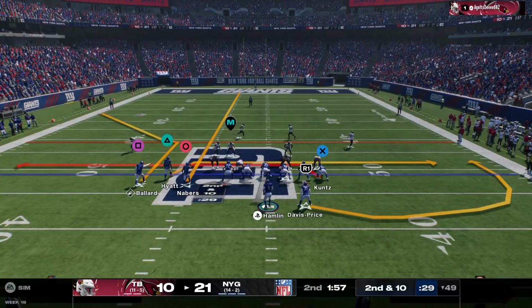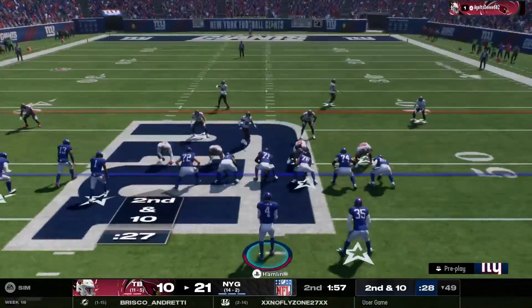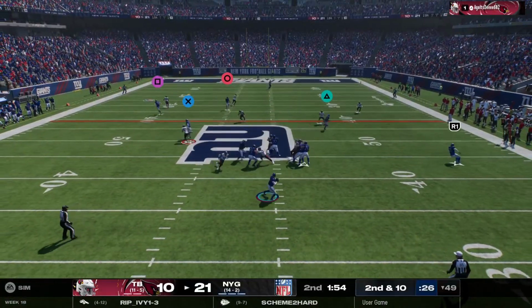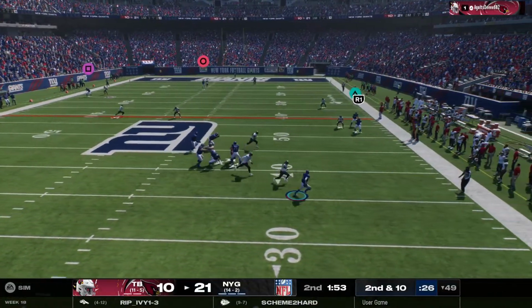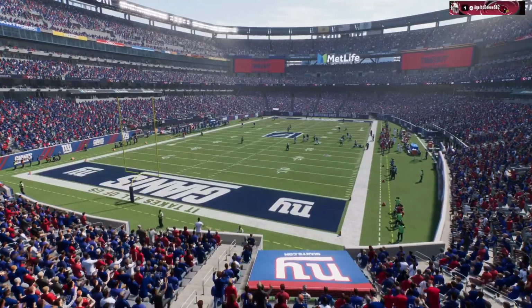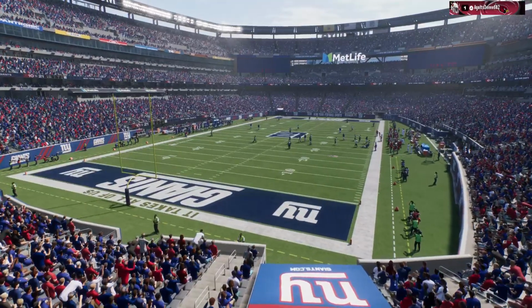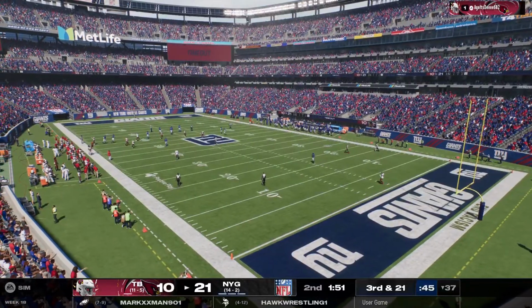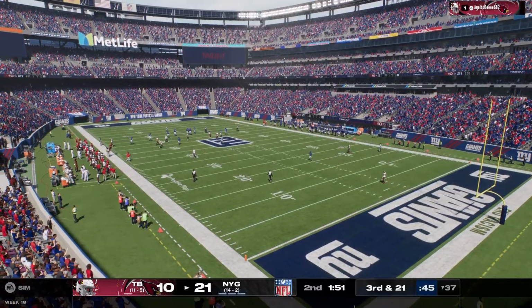They are throwing it again. Escapes the pocket. And he'll go down. The Bucs brought pressure and got him. Tampa spends its second timeout now. And they still have one in their pocket for what's left of this half.